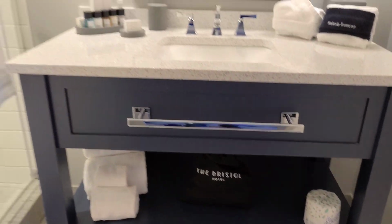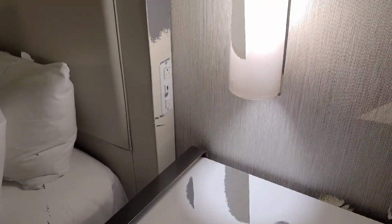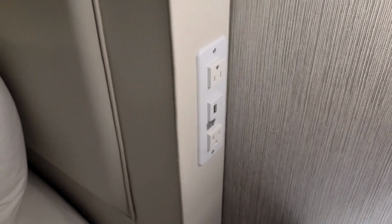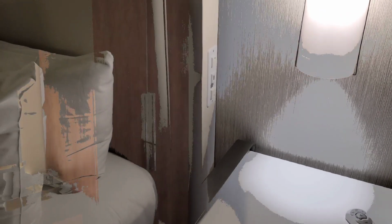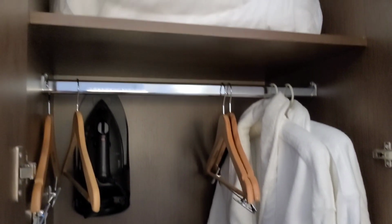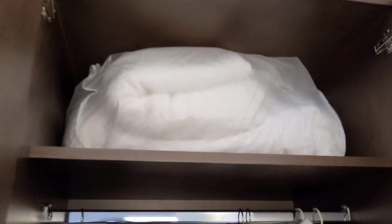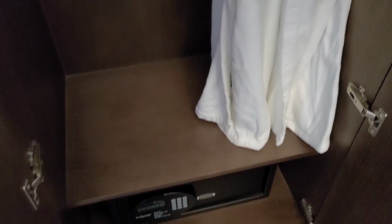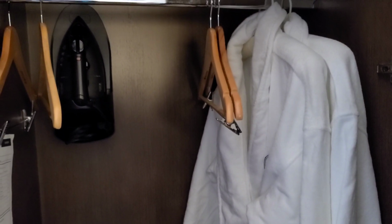So, beautiful inside here. Here's something I didn't see. There's plug-ins on the side of the bed with a USB. That is neat. I have never seen that before. Also inside this closet, we have two robes. We have an iron. Guess some extra bedding. Yeah. We have a safe. And we have an ironing board. If you want to iron while you're here.